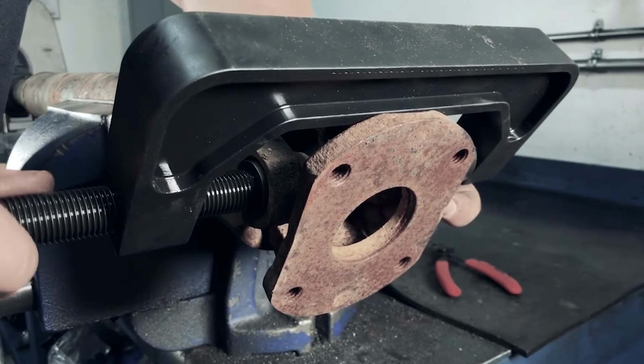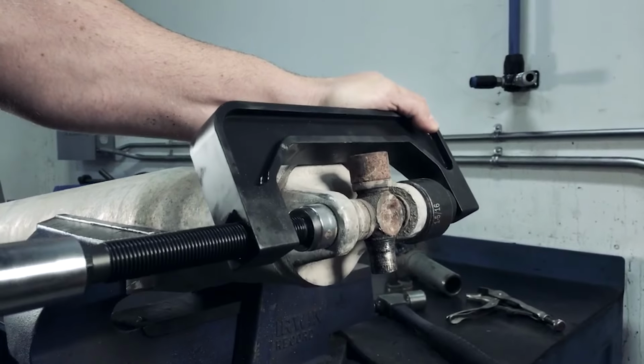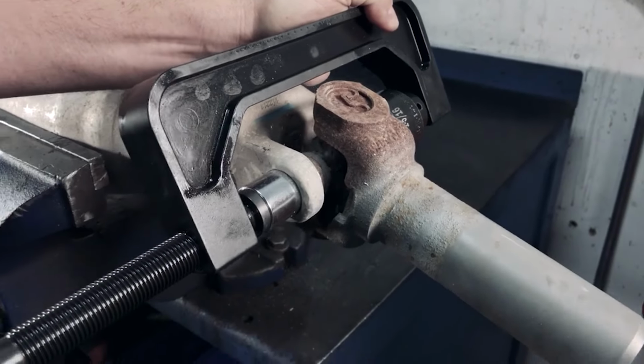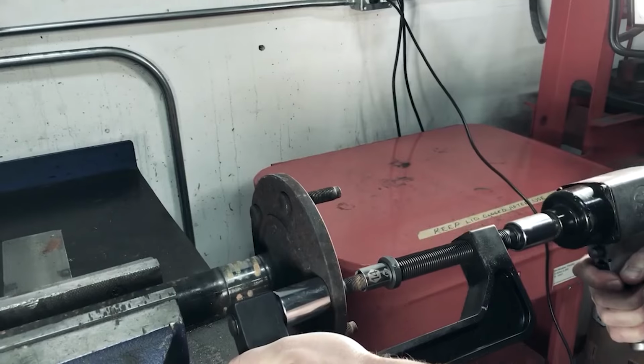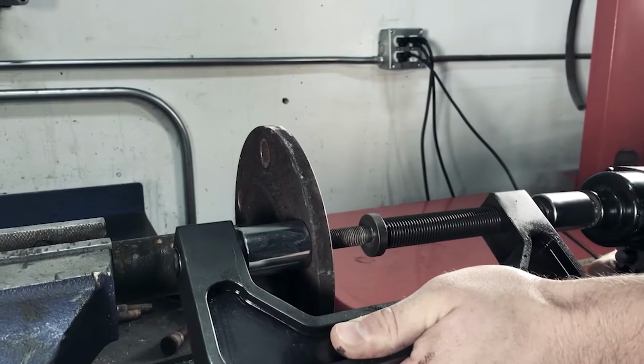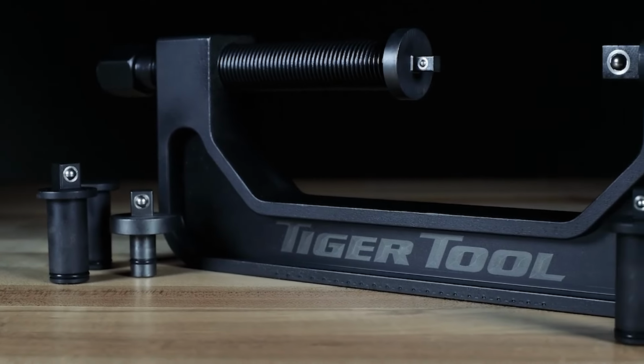machinery. Also included with the press, an assortment of flat anvils can be installed into either end of the press, enabling the tools to be used for numerous clamping or pressing applications. The automotive C-frame socket press is manufactured from high-grade steel for strength and durability.